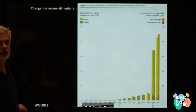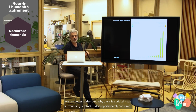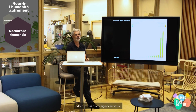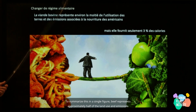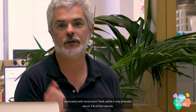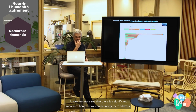Then other food sources. We can better understand why there is a critical issue surrounding livestock. It disproportionately consumes the most resources, especially land, and emits the most greenhouse gases. Indeed, this is a very significant issue. To summarize this in a single figure, beef represents approximately half of the land use and emissions associated with Americans' food, while it only provides about 3% of the calories. So we can clearly see that there is a significant imbalance here that we can definitely try to address.